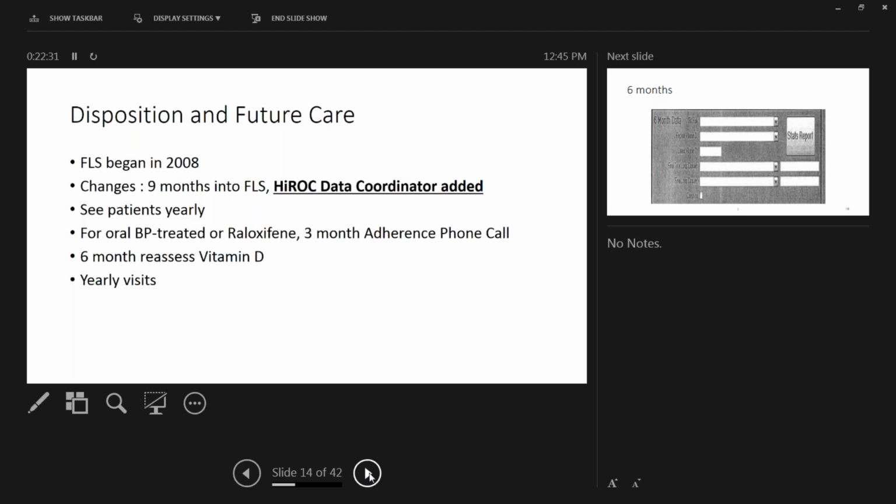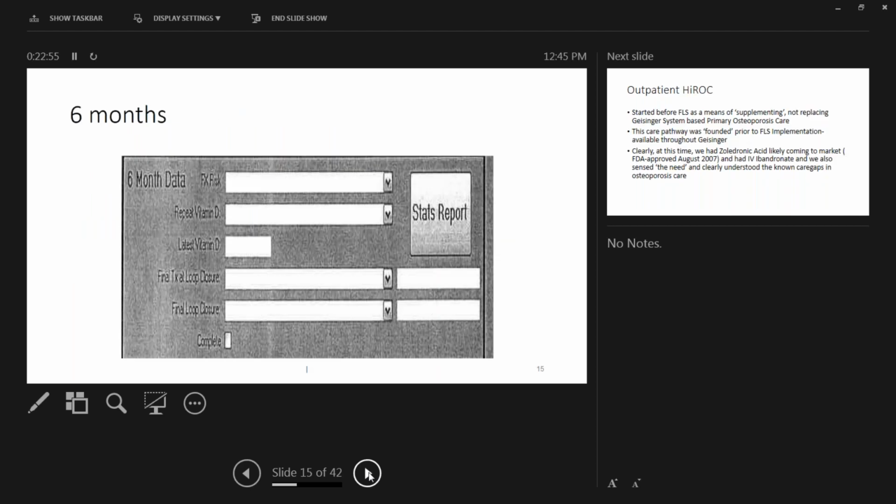For patients prescribed an oral bisphosphonate or raloxifene, we do try to give them a 3-month adherence phone call. We at least assess vitamin D at 6 months, and then based on clinical needs thereafter. And again, we try to see patients longitudinally, especially in the context of the question of how long to treat a given patient post-fracture. And again, a simple data sheet at 6 months.